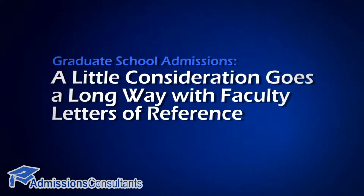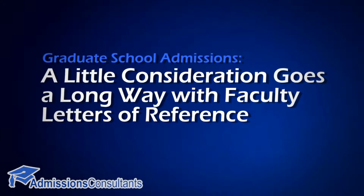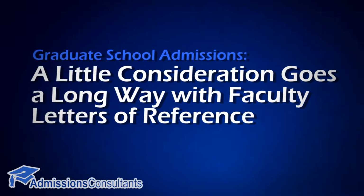There's probably one group of people that hates dealing with letters of recommendation even more than applicants, and that is the professors who are asked to write them. As an applicant, you only have to worry about rounding up one set of letters for yourself, but a professor is probably dealing with dozens, even scores, of letter requests at any one time.